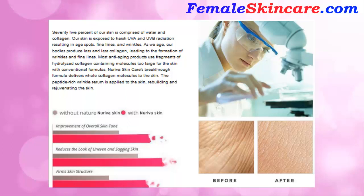75% of our skin is comprised of water and collagen. Our skin is exposed to harsh UVA and UVB radiation, resulting in age spots, fine lines, and wrinkles. As we age, our bodies produce less and less collagen, leading to the formation of wrinkles and fine lines. Most anti-aging products use fragments of hydrolyzed collagen containing molecules too large for the skin with conventional formulas. Lavaderm's breakthrough formula delivers whole collagen molecules to the skin. The peptide-rich wrinkle serum is applied to the skin, rebuilding and rejuvenating the skin.